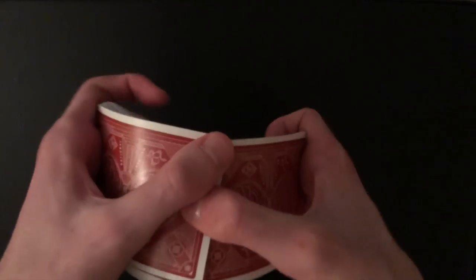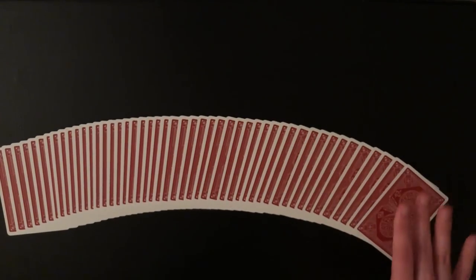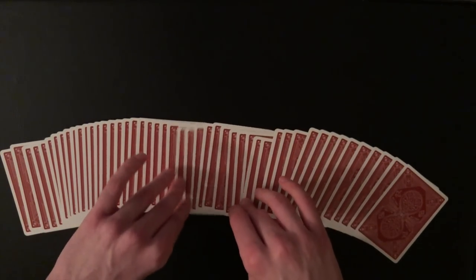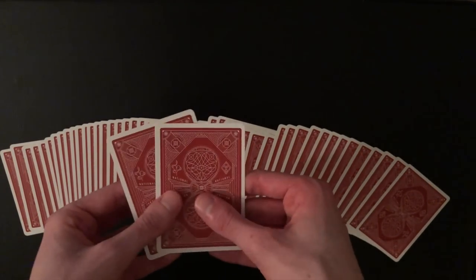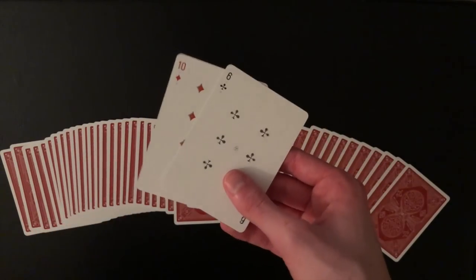So what you can do is you can shuffle the cards and you're gonna be telling the spectators all about your predictions. And now you're gonna explain to them this really cool idea where you pull out 2 cards and there's 3 possibilities. They're either both red, they're both black, or one is red and one is black. So let's see what I got here.